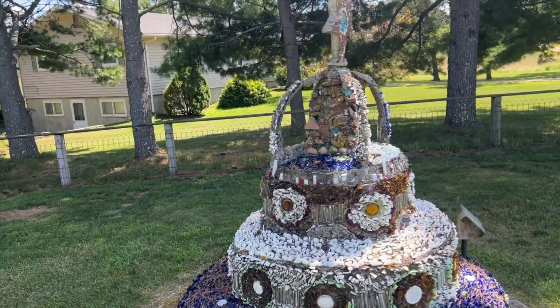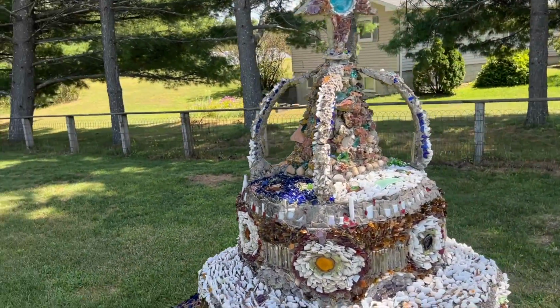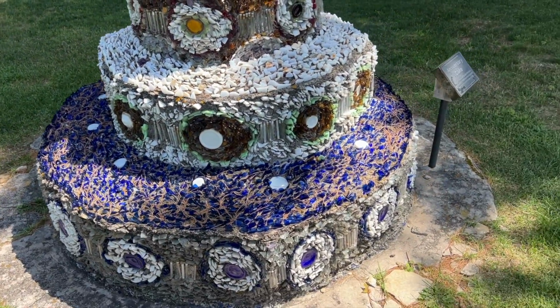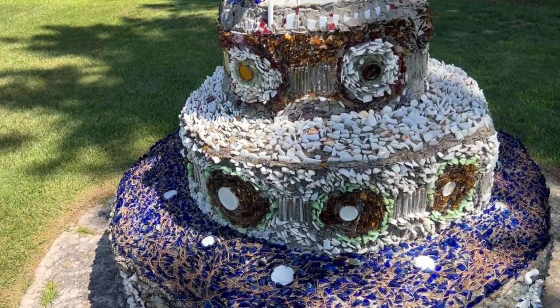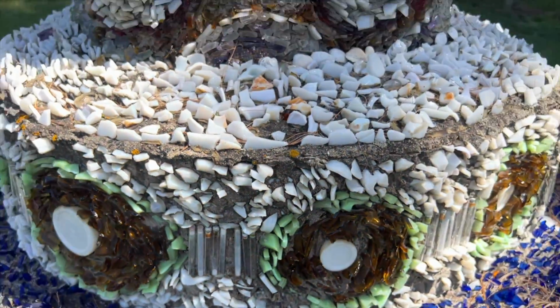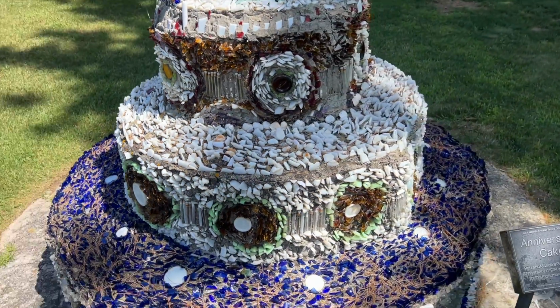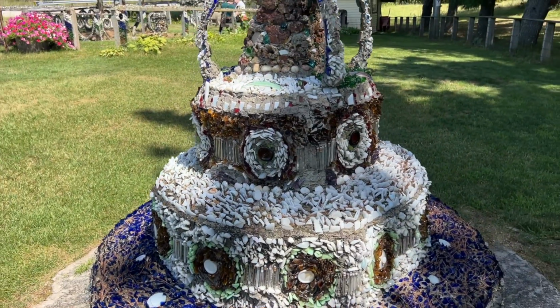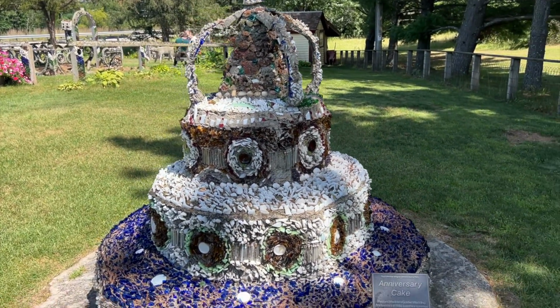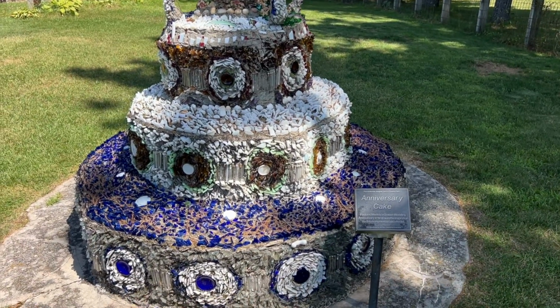This thing here, at first I thought it was a fountain, but it turns out it's an anniversary cake that they made in the 30s. The Wegners decided to make this as an anniversary gift, and if you look, you can see little tiny test tubes. So many cool details added to these things, some seashells and rocks as well. It's absolutely beautiful.